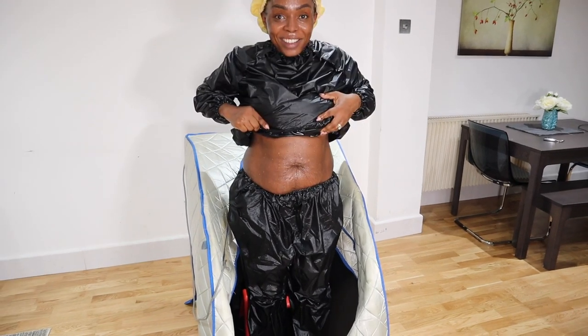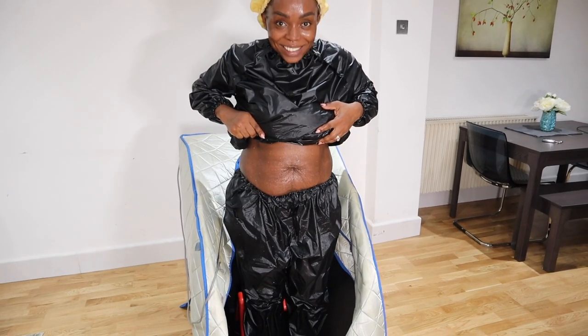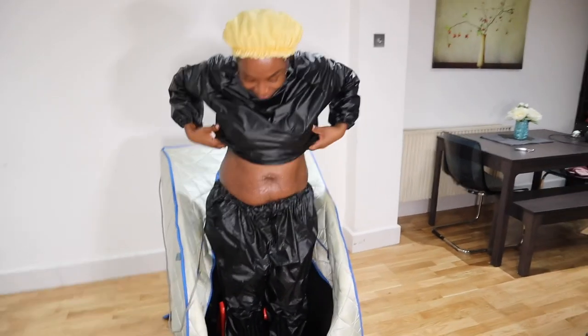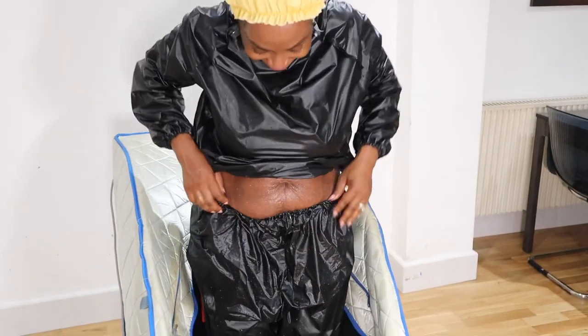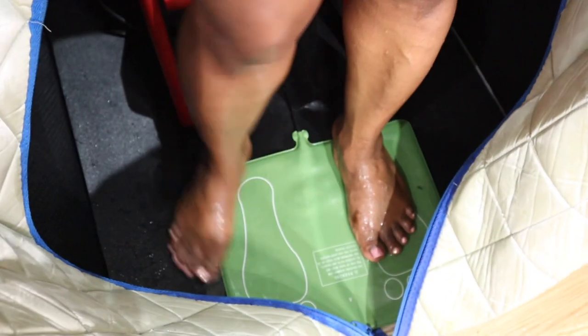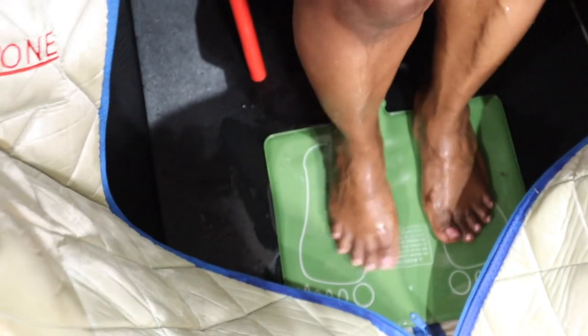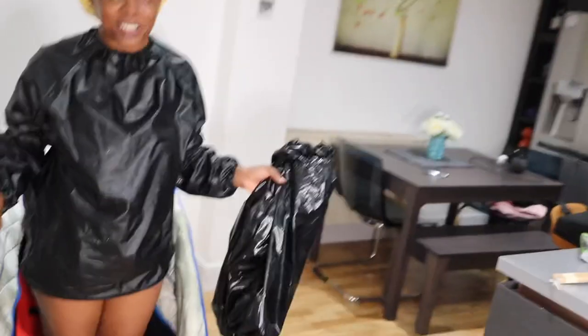Look at that, you guys. Look at the amount of sweat that came from my body. Still dripping. Oh my god, I'm so excited to show you guys. Look guys, the amount of sweat. Look at the amount of sweat that came out of this sauna session. Just a 30 minute session. Guys, I'm going to take a shower right now.